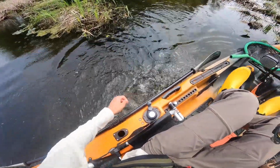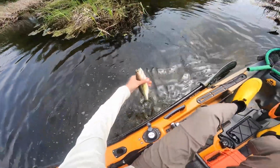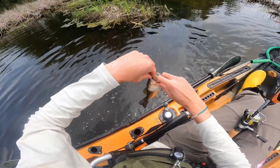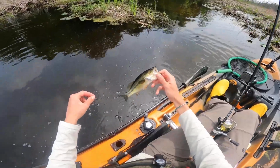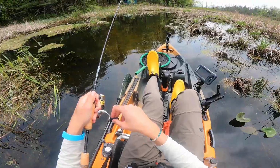I love sight fishing, you guys know that. Oh my gosh, cool. All right, got another little bass. And again, very pretty fish. God, that was fun to watch. He kind of approached it, he wasn't sure. I twitched it once, and he gobbled it up.